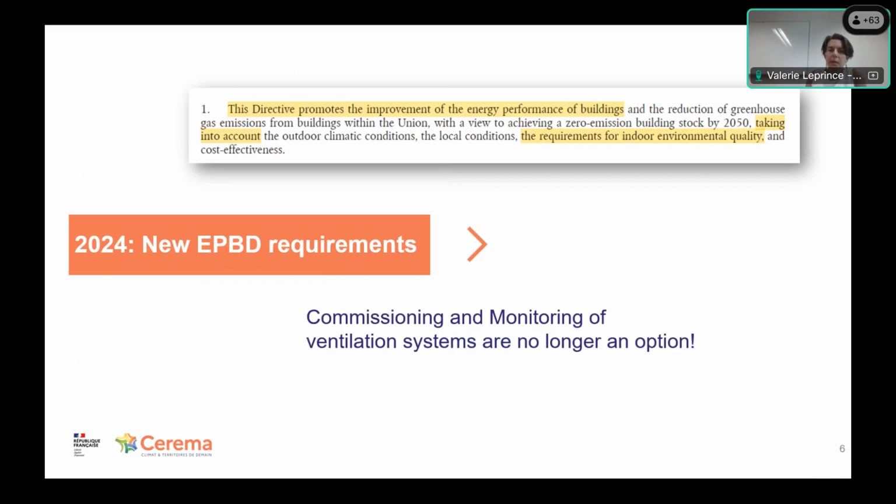A very new thing in this 2024 EPBD is that now the directive promotes the improvement of energy performance, taking into account the requirement for indoor environmental quality. This is very important that now the IEQ, indoor environmental quality, is set up at the same level as the energy performance. You need to reach a certain energy performance with a certain indoor environment quality. So commissioning and monitoring of ventilation system are no longer an option. Also, it's clearly stated in the text of the directive.